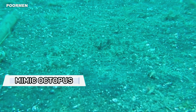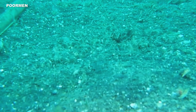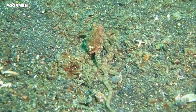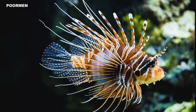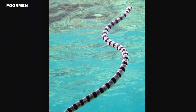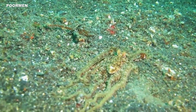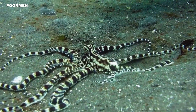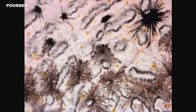3. Mimic octopus. The mimic octopus is the ultimate impersonator of the ocean. Found in the Indo-Pacific, it changes color, shape, and behavior to imitate sea snakes, jellyfish, or flatfish. Fooling predators and blending into coral reefs or sandy floors.